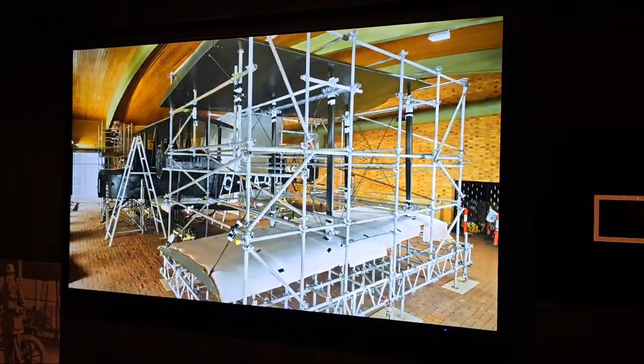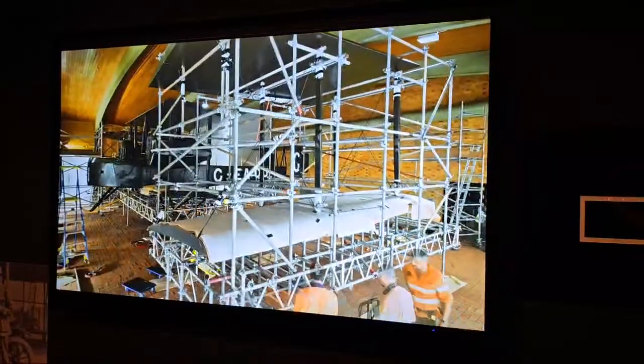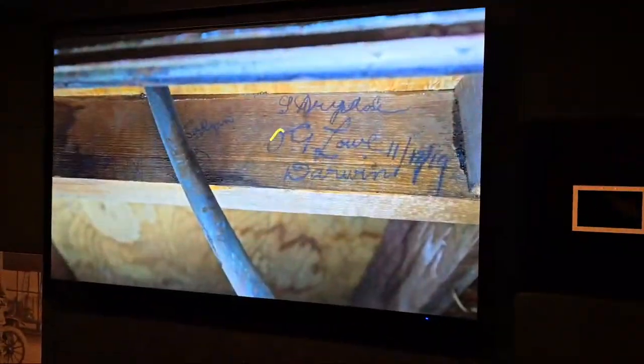Just as the Vimy left an enduring mark in the history of aviation, some of those who turned out to welcome the crew left their own mark. Took a lot of work just to lift it.